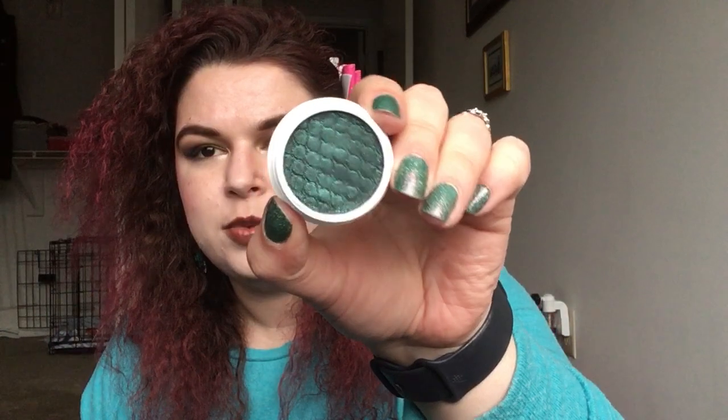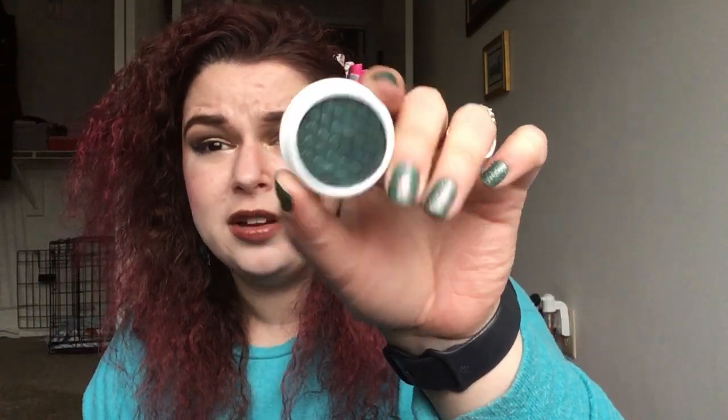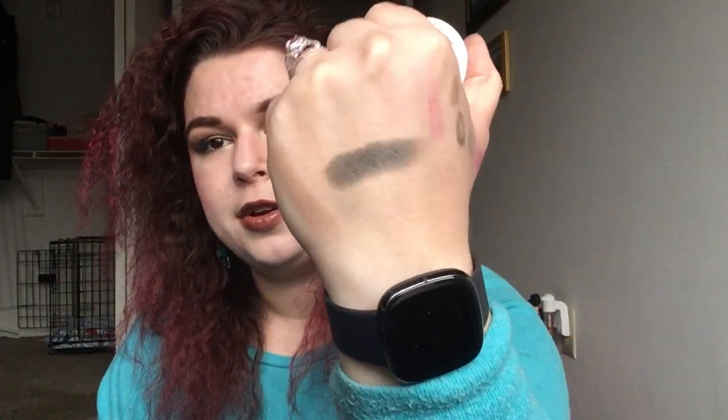So, this is the same thing. This is in the shade Lit Year. Oh, it's so pretty. This one swatches much better, but I'm just not sure about it. So I'm gonna use it eventually.